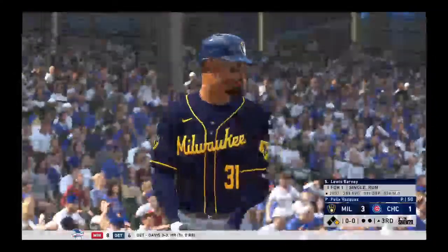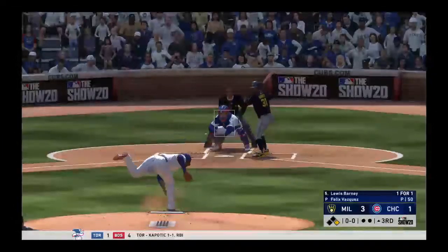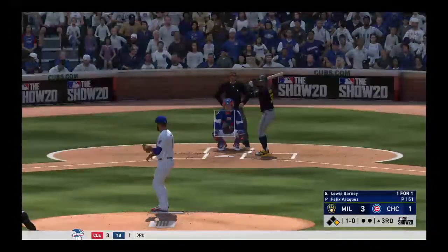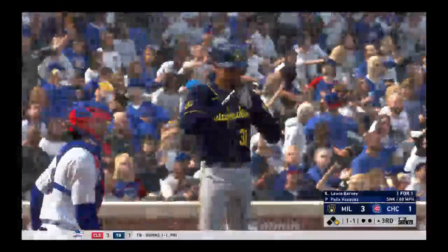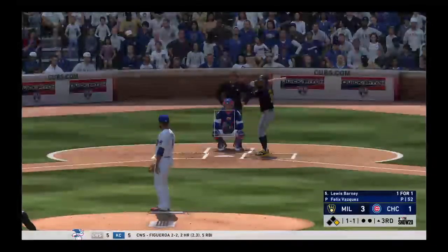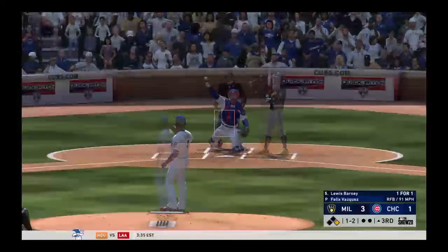Stepping in and ready for another shot, Lewis Barney. He singled his last time up. First pitch of the at-bat. Fastball just misses. That's ball 1. Now the 1-0 is taken, strike 1. Covey on at first, nobody out. And he's keeping it down here, and that's a called strike 2.